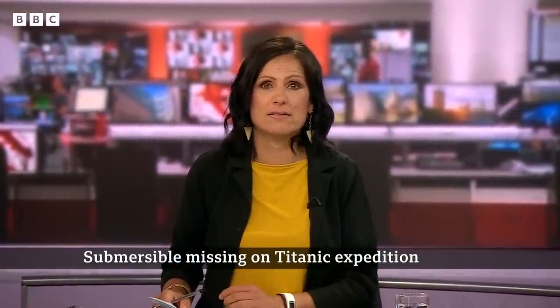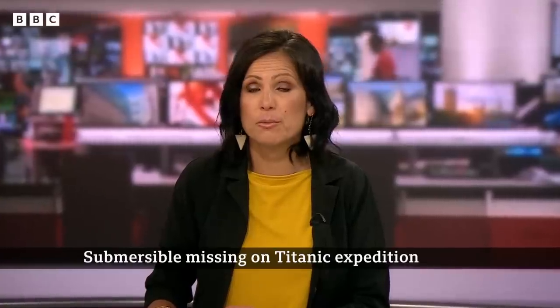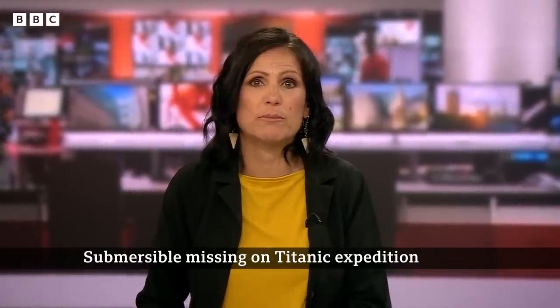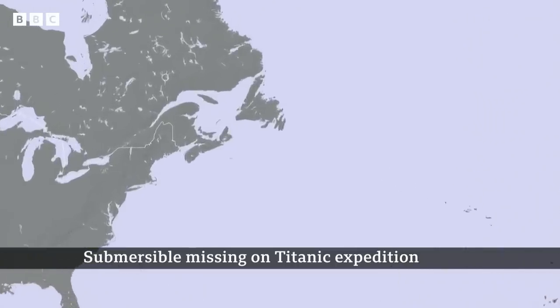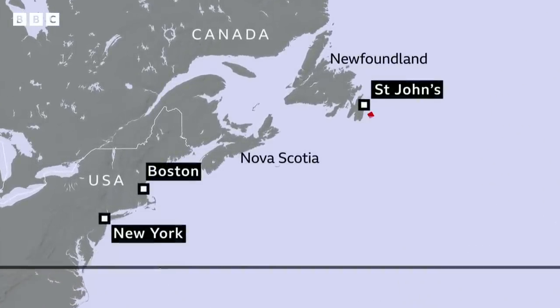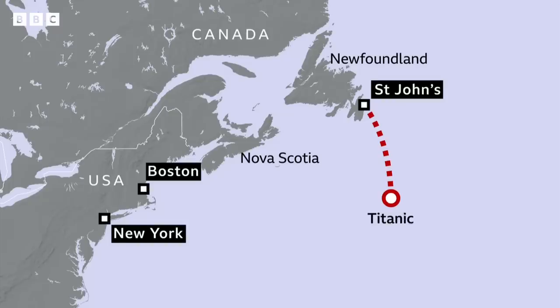Search teams from the US and Canada are racing against time to locate a submersible with 5 people on board that went missing on a trip to explore the wreck of the Titanic. Ships and planes are involved in the search in the North Atlantic, around 640 kilometres or 400 miles off the coast of Newfoundland in Canada. The Titanic, which sank in 1912, lies nearly 4,000 metres beneath the surface.